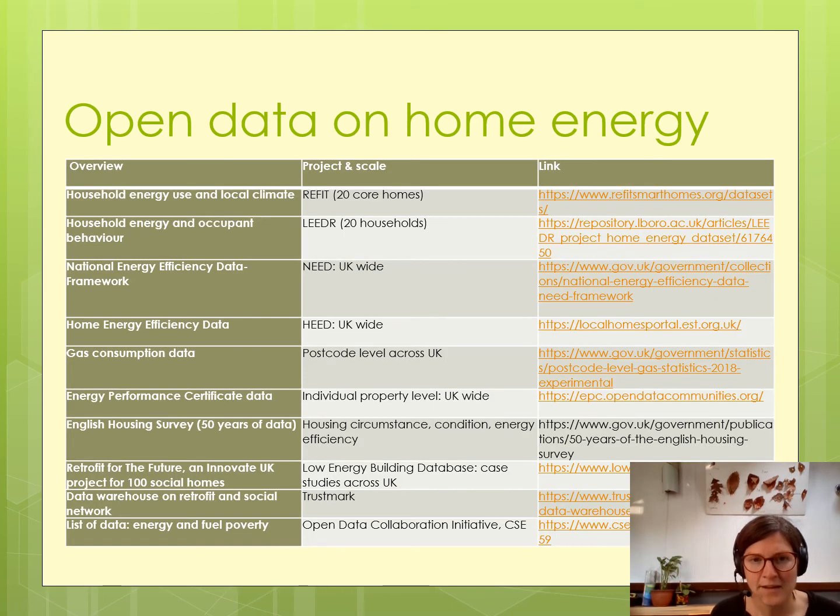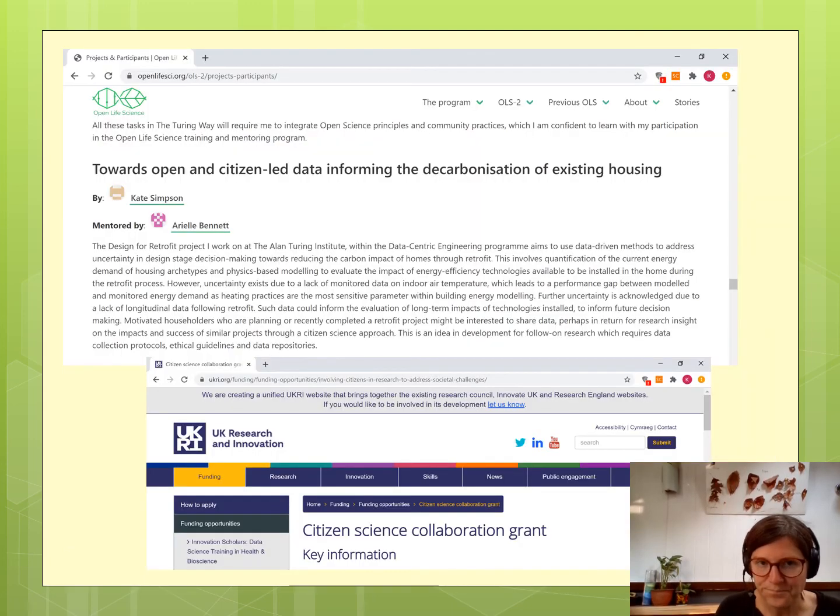At the moment, there's some open data on home energy, and there's a few good data sets at Loughborough. There's the low energy building database, and there's some government-led data sets. But it's a little bit patchy in terms of what we need to know about the impact of retrofit. And I think we have scope to do much more. So one thing I'm looking to do at the moment, and I'm starting to plan now for my next project, building on what I'm exploring now in terms of uncertainty, is to explore open and citizen-led data that can inform retrofit.